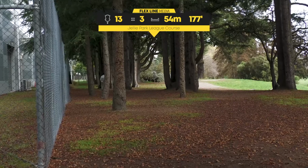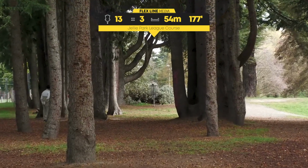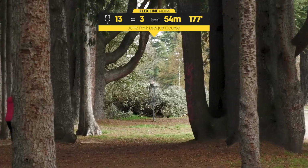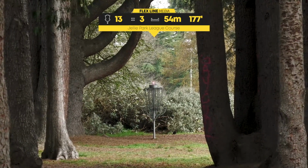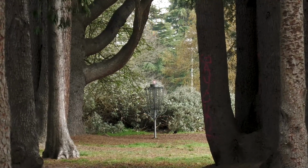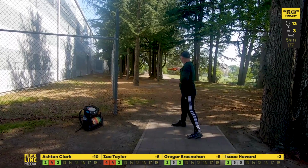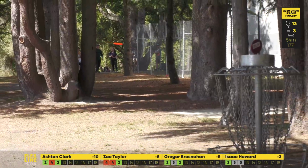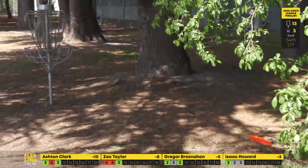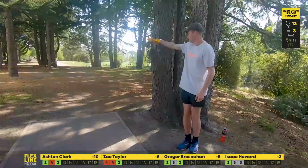Heading into hole 13, par 3, 54 metres. We have the double Mando on this hole, making it very tight. Those 2 trees constricting the fairway, but in terms of distance, not too bad. Not too bad. The tee pad's kind of set out for a different sort of shot, so the angle of the tee pad plays a little bit of factor as well to this. Gregor putting the gap, and this is looking great. Wow. Yeah. Fantastic. Getting a kick off the tree, and he's gone a little bit deep into these bushes, but it's not a bad spot to be.